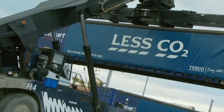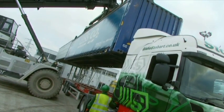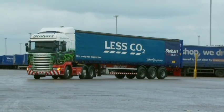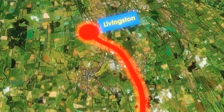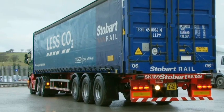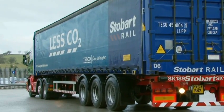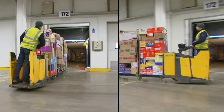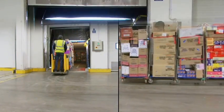On arrival at Moss End, containers are loaded onto skeletal trailers. They are then either shunted by road to Livingston Depot or directly to stores as full load deliveries. At Livingston, containers are unloaded to be consolidated with orders already assembled at the regional depot for onward delivery to stores. Containers are also used for the furthest deliveries in the Scottish Highlands and Islands.